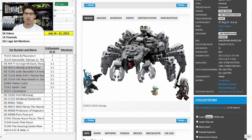The Mandalorian crab mech. Oh wait, I'm sorry. Of course, it's the spider tank. I'm kind of kidding there because this set looks ridiculously awful. On a recent video, somebody commented that it looks like a crab, so I'm stealing that and I'm going to have some fun with that. But this set is a mess, other than, of course, that Bo-Katan minifigure, which looks pretty good.